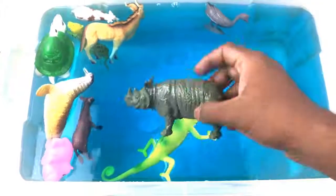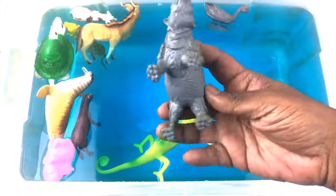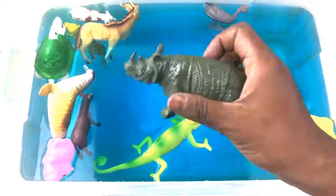Rhinoceros with a big horn. Green color rhinoceros with a big horn.